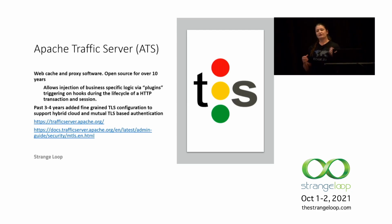Let me first start by introducing the open source projects that we leverage. So one of them is Apache Traffic Server, which is a project near and dear to my heart. It is a web caching and proxying server. It's been open source for over 10 years. It was originally Inktomi proxy. Inktomi got bought by Yahoo, and Yahoo open sourced that project.